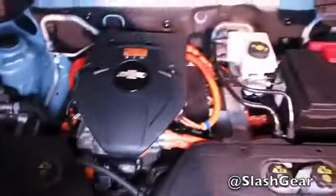Let's start with what's under hood. Normally we'd have a 4-cylinder engine here with a manual or automatic transmission, and we've taken that completely out and put in an electric drive system.